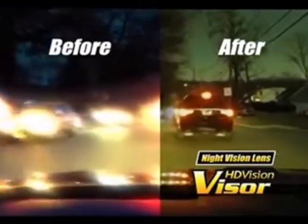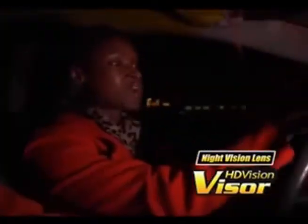I had LASIK surgery recently. This thing has really been a game changer for me. Let me tell you, with this HD Vision lens, I can see so much better. I feel like I'm driving during the daytime. This is great. I love it. I won't leave home without it. You know, it's about time someone came up with a real solution.